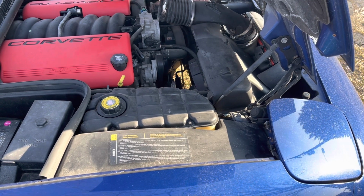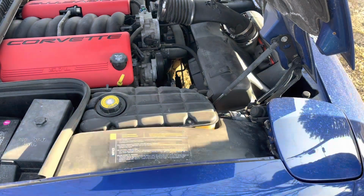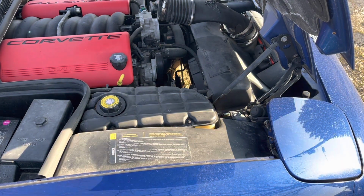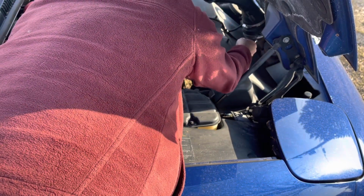Not getting it, am I? Not being cooperative with me here at all, for whatever reason. Let's try something slightly different. I don't know if I can get my tool in there or not. Doesn't look like it. Ah, crud.